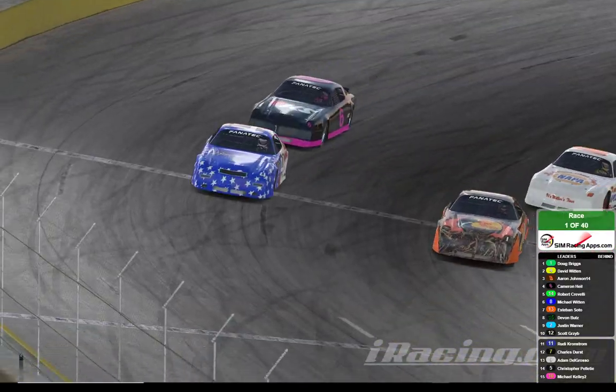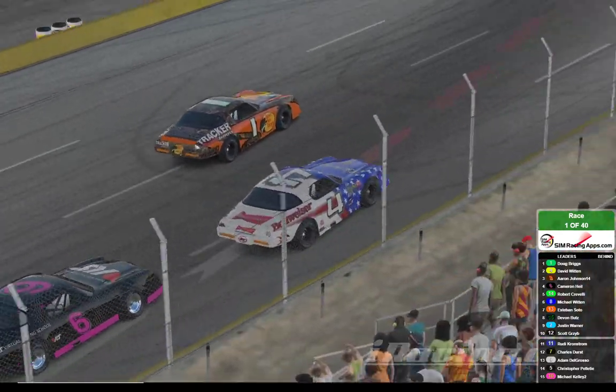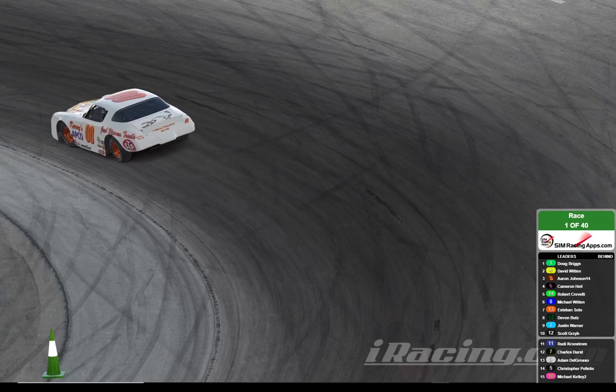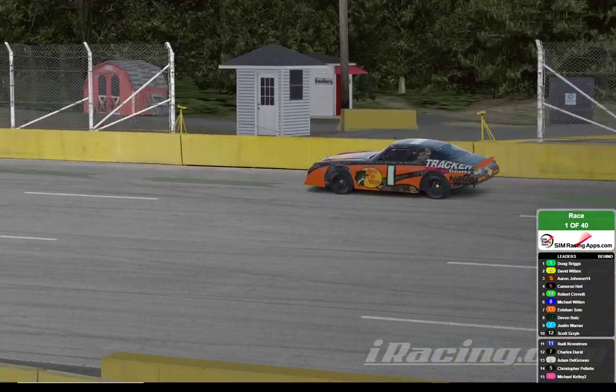Starting in car number 4 in the 2nd spot, that is David Witten, David in the Budweiser Chevrolet, racing out of Club West. And on the pole, it's car number 1 of Doug Briggs, Briggs in the Tracker Chevrolet, and he leads the field as we're underway at Southern National Motorsports Park.